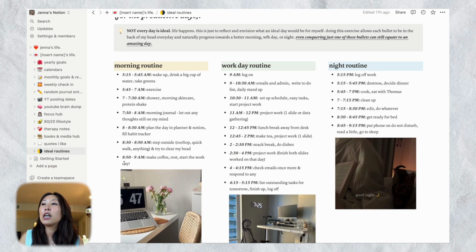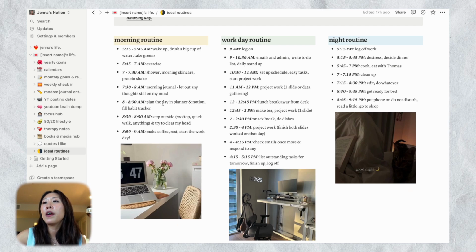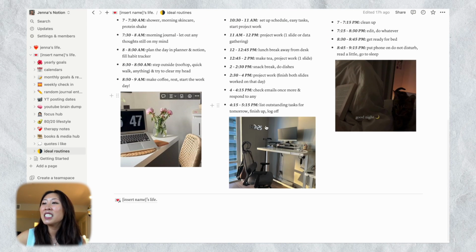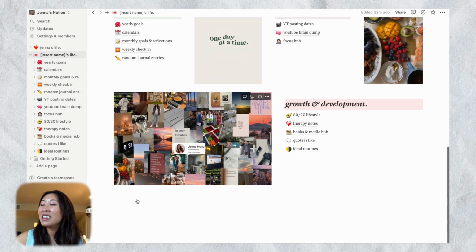But I do think that it's really valuable to know what makes a good morning, work day, or night for you. I just thought overall this was a really good exercise for me to do, especially in the new year. I wanted to be able to define what would make an ideal something for me. And hopefully if I know that and I write it out, then I can keep it in mind throughout the year. I can just look at this page to remind myself of what I defined as an ideal routine. And yeah, I think that's it. And then I just have some photos. Fun fact, this actual photo is my work from home setup. But okay, and then that is everything.